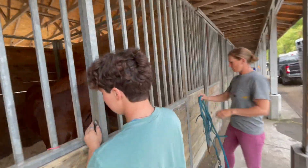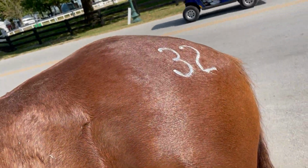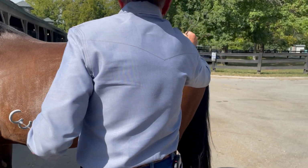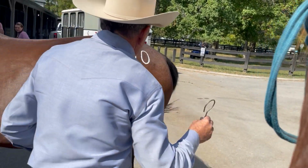I forgot to film him getting his hip number painted on, but here he is with his number 32. It helps to identify the Mustangs as they all get inspected when we first bring them to the show, to make sure everyone brought the correct Mustang that is eligible for the competition.